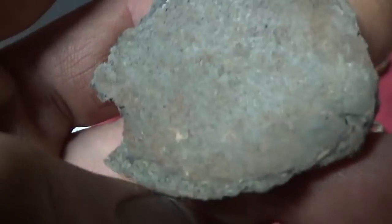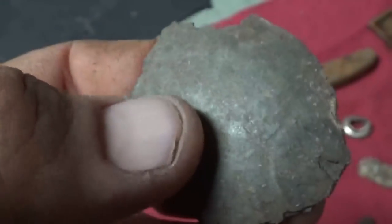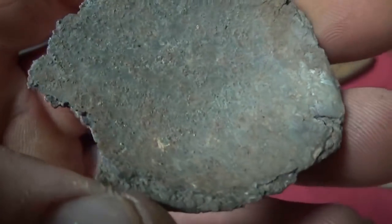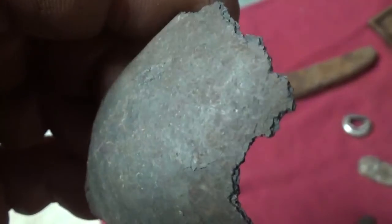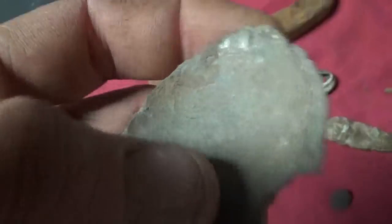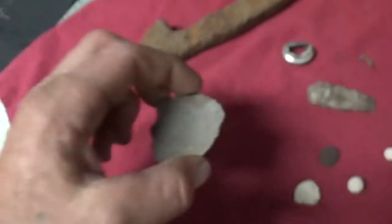This, the oldest spoon I have ever found. It's not magnetic, and you can see where the handle attached there. Pretty sure it is a spoon, and it's either pewter or lead. This feels heavy like lead, but not quite, and looks like it's got some tin mixed in. So, wow, for California, boy, that's pretty old.